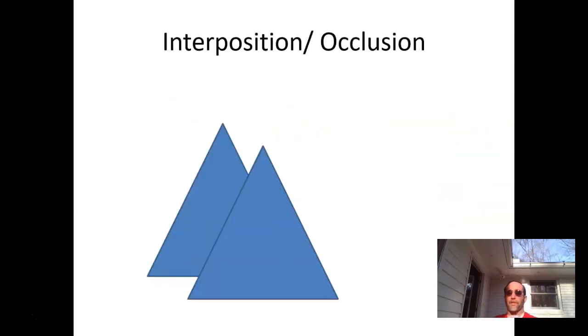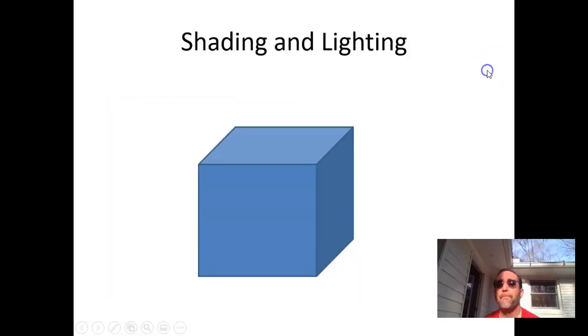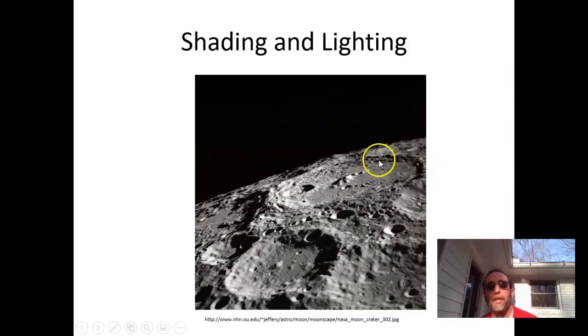Interposition or occlusion is simply the idea that we see whatever's in front as being closer than whatever is in back. Clearness, or atmospheric perspective, is the idea that the more foggy or hazy things are, the further they look behind. This is actually from the same spot, and you can see how much closer those look than what's there, because of the clear sky. Shading and lighting: we expect light to come down from the top, and you can see that Microsoft takes advantage of that to create depth in its images by darkening the sides and lightening the top. This is what allows us to see the craters on the moon.